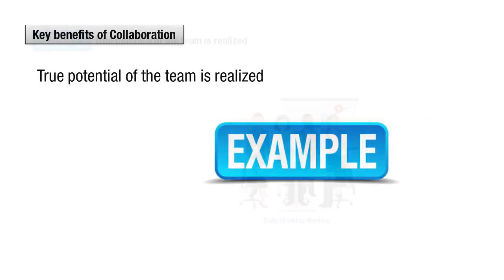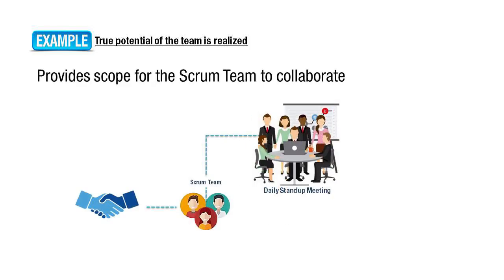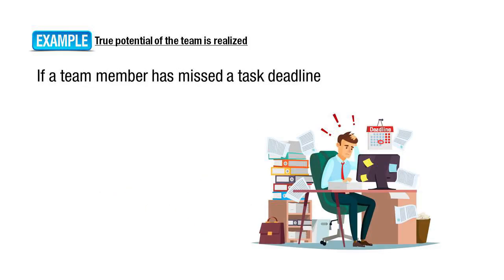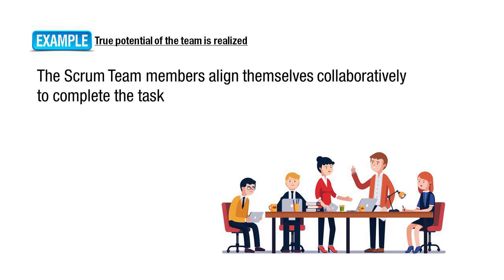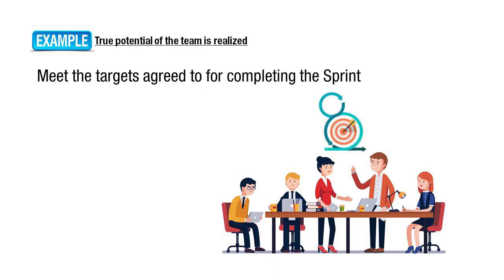A third benefit is that the true potential of the team is realized. So, for example, conducting the daily stand-up process provides scope for the Scrum team to collaborate and understand the strengths and weaknesses of its members. If a team member has missed a task deadline, the Scrum team members align themselves collaboratively to complete the task and meet the targets agreed to for completing the sprint.